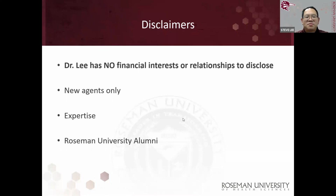Thirdly, I don't claim to be an expert in any of these. But I'm always interested in new drugs, and it's always fascinating to me to get to learn about the new drugs and what they can do for our patients.